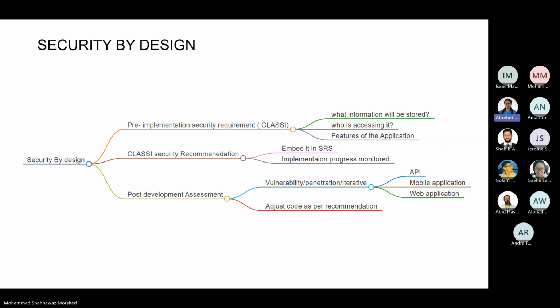The SRS has all the recommendations from the CLASSY assessment, and the implementation progresses based on the definition of SRS security. And then the third level, which we went through exceptionally, is post-development or post-deployment assessment. After the system was deployed, we hired another third-party vendor and performed vulnerability and penetration testing iteratively, for the API, for the mobile app, and for the web application.